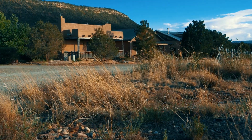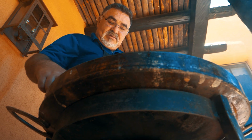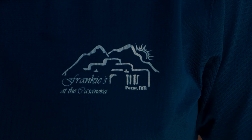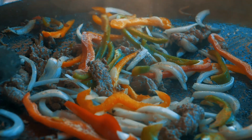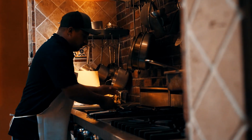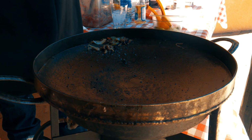Well, that worked up an appetite, which is good because it's lunchtime. Our chef here, Brian Sandoval, is something of a staple here in these parts. His restaurant, Frankie's at the Casanova in Pecos, is a popular spot for mouth-watering local favorites. Here at the ranch, he makes every dish something special. Even his tools are authentic.